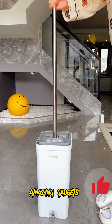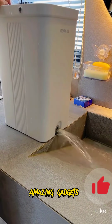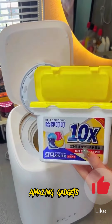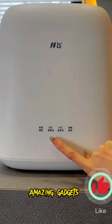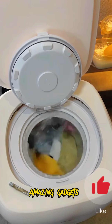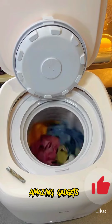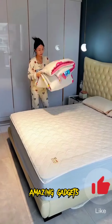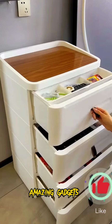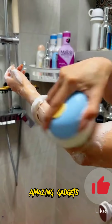We've got this mop you can use for mopping the floor. It's really helpful. We've got this small washing machine. It's really amazing. We've got this mattress cover. It's really beautiful. And we've got the shelf you can use for different items.